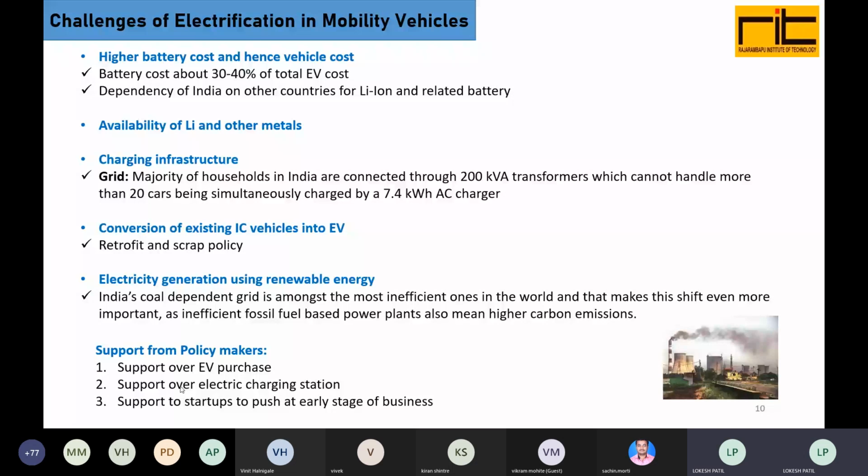Second thing, the cost of lithium is so high, and many countries don't have lithium-ion sources. They don't have mines. An example is India. We don't have lithium mines, and we are dependent on other countries. That's why the cost of batteries is higher in India, because we are dependent on China and related countries. In the near future, we are developing our own batteries, and that will definitely help reduce the prices of EVs.